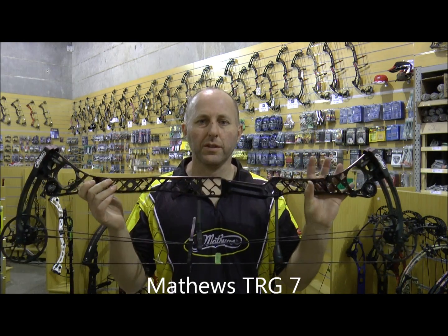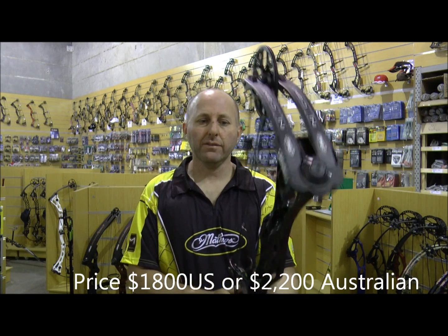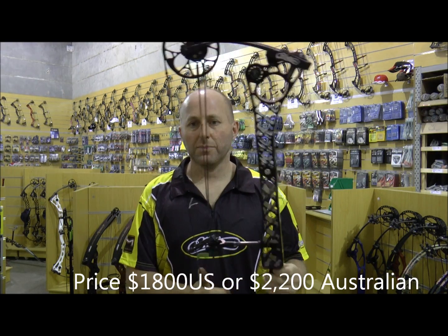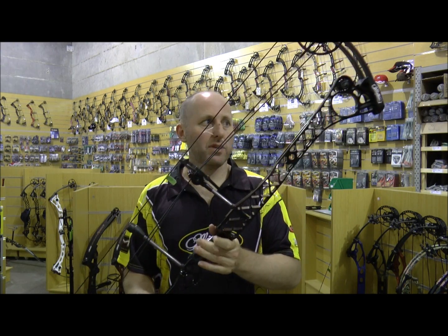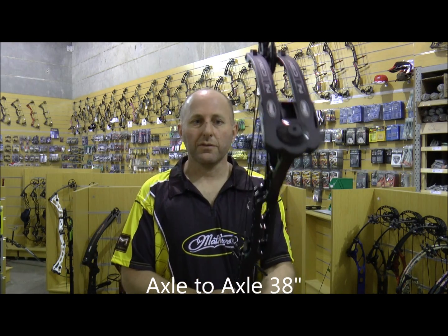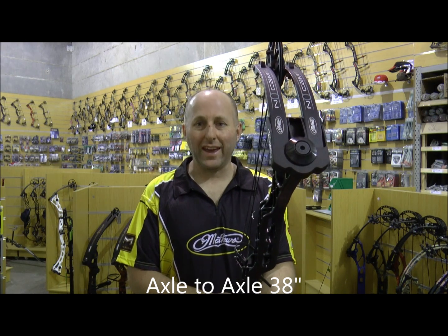I'm here to do a review on the Mathews TRG7. This is new for 2015. It's the 25th of January and this bow came in 2 days ago. So it's brand new, hot off the shelf from Mathews. Now, to start off with, this is the most expensive bow ever made.